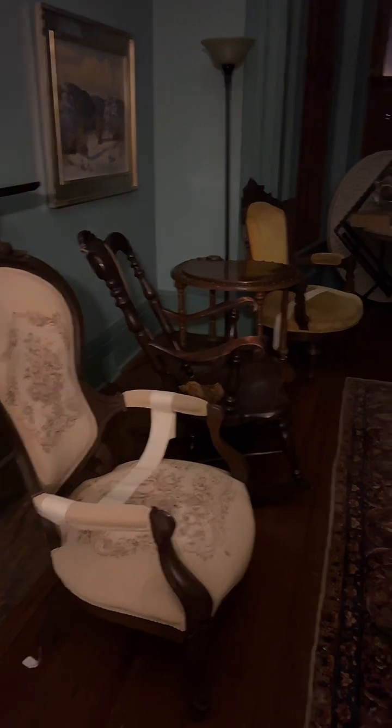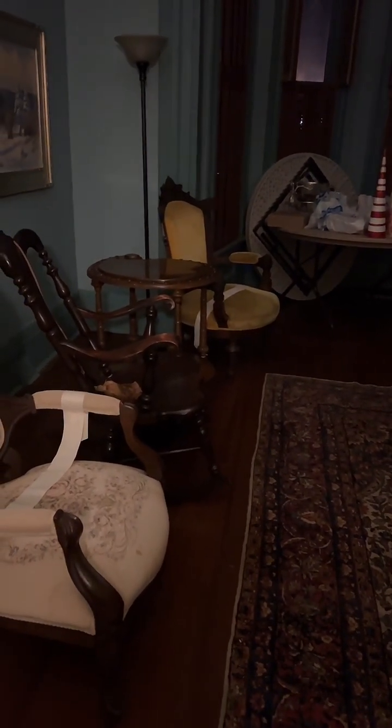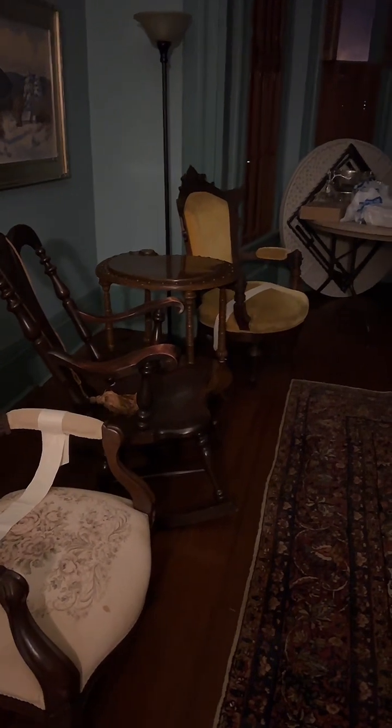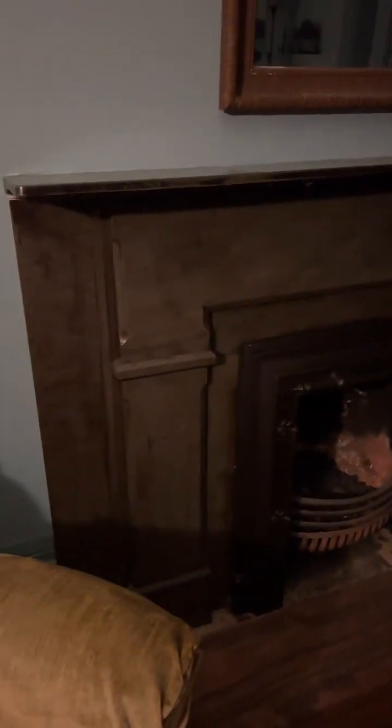As well as this table, which is normally in the bay window, that all belong to the Claytons. Any original paintings? Yeah, upstairs in what we call the apartment room, it's going to have the brown paint. Over the fireplace, the paintings are actually going to be the Clayton's original painting.